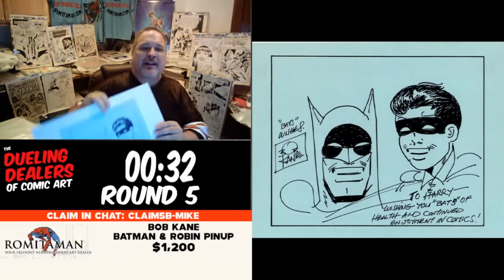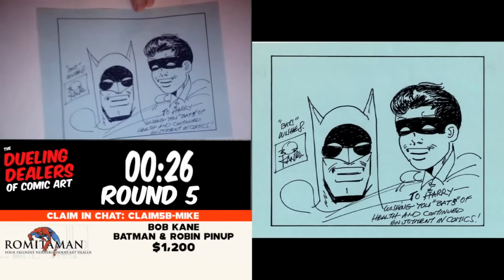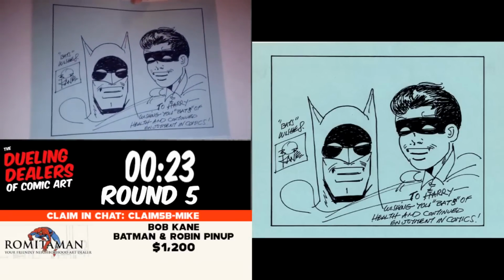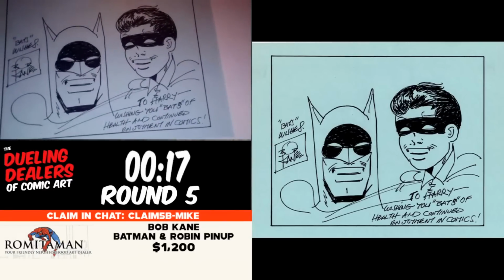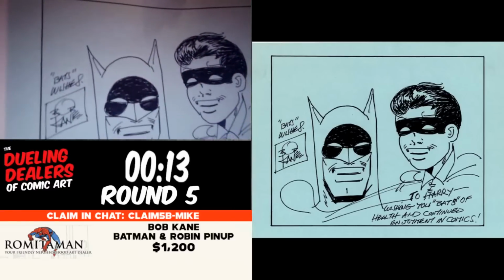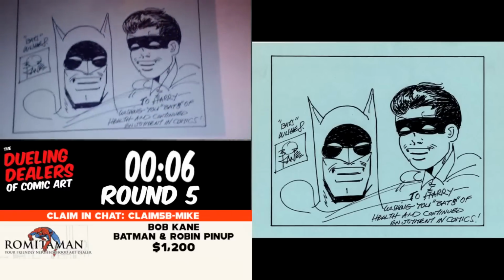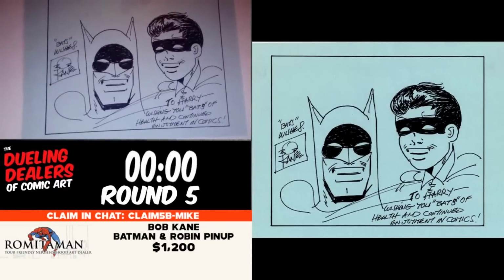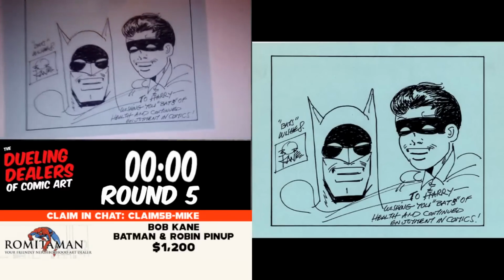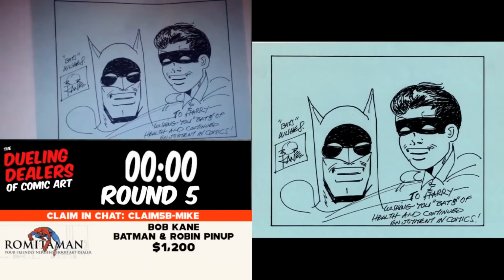And back to Batman, Bob Kane. This is all art, folks. Beautiful, undated pinup with Batman and Robin smiling, done on 11 by 8.5-inch drawing paper, signed and dedicated at the bottom to Harry, wishing you bats of health and continued enjoyment in comics. And then he says again, Bat's wishes. He uses Bat's wishes twice. But again, all art by the co-creator of Batman, Bob Kane. Very cool piece, done on a light green tone art paper, very interesting.